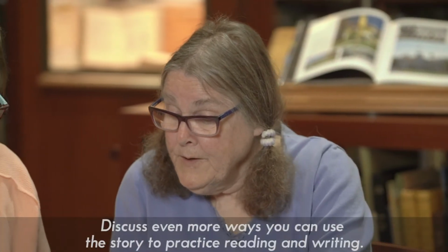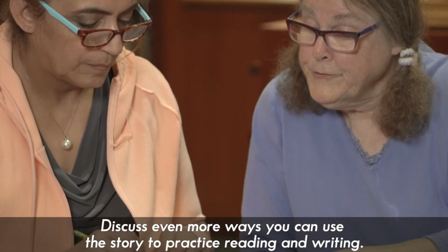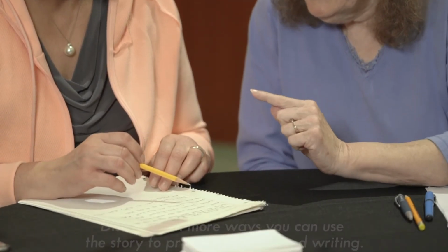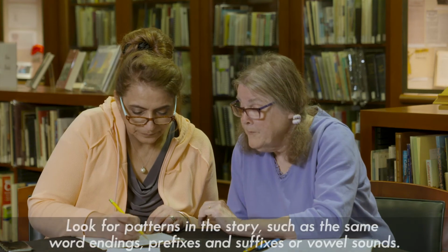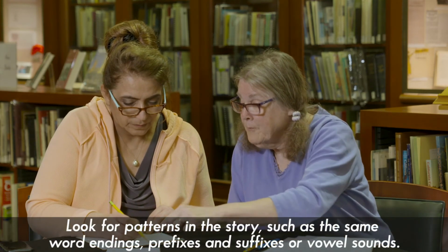And there are other things that we can do with this language experience story that will help you learn even more, give you better practice with writing and listening and reading. One of the things is to look for patterns in the words of the stories that you use. If you look carefully, there are several words that end in S. Can you find those in your story? Circle them. No, circle the whole word. Yes. What is that word?